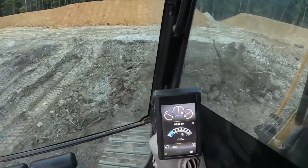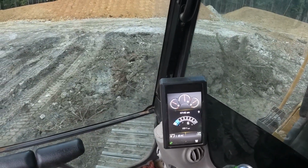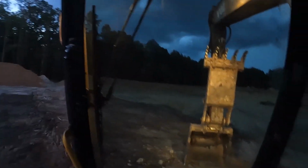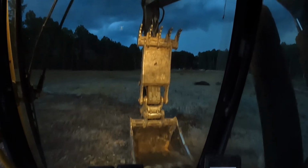It's almost 8 p.m., even though it says 7:46 a.m., it should be p.m. 8 o'clock, last load.